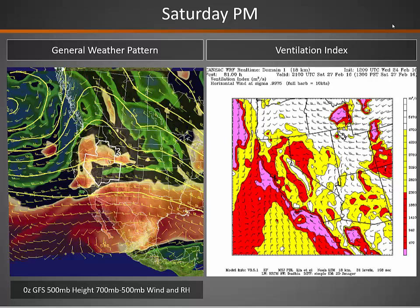Looking further down the road, by Saturday afternoon, we have high pressure briefly building in across parts of the area. It looks like the overall dispersion will be worst across Nevada, not so bad across Utah. There'll still be more horizontal transport due to stronger winds across much of Utah and Idaho as well. So keep that in mind.